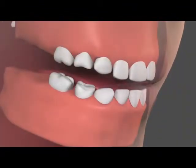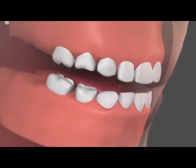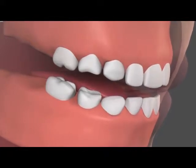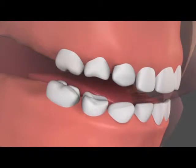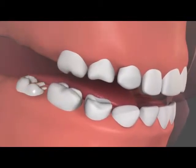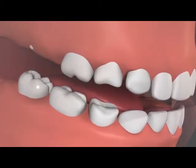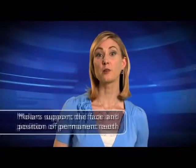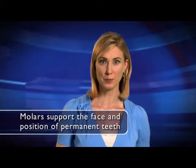Among the extra permanent teeth that don't replace any existing primary teeth are the molars. Between 5 and 6, molars typically begin to erupt, which gave them the nickname 6-year molars. Molars are important adult teeth that are sometimes mistaken for baby teeth. Since they are permanent, they must be taken care of properly to help them last throughout your child's life. 6-year molars are especially important because they help support the shape of the lower face and the position and health of other permanent teeth.